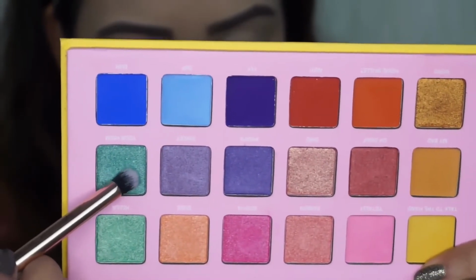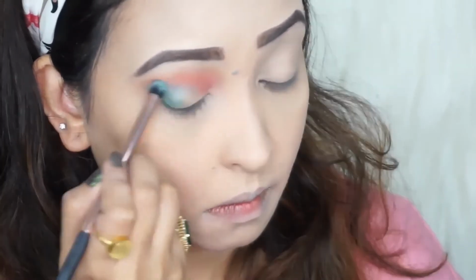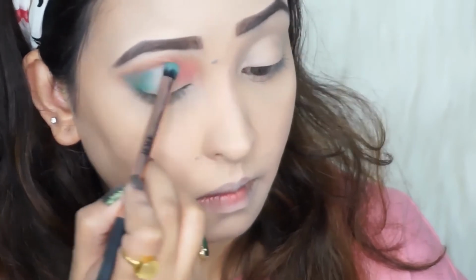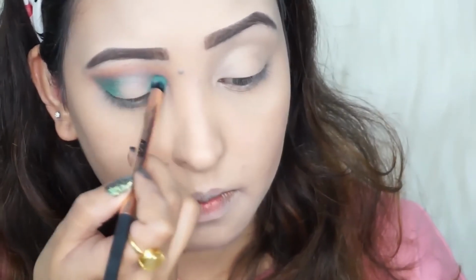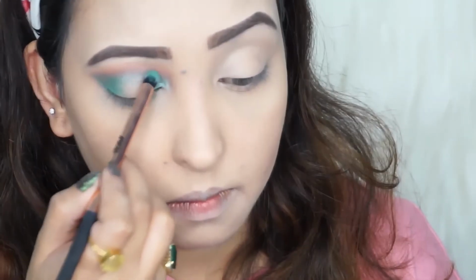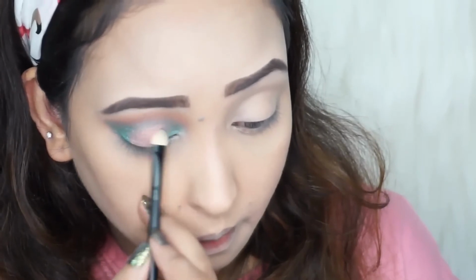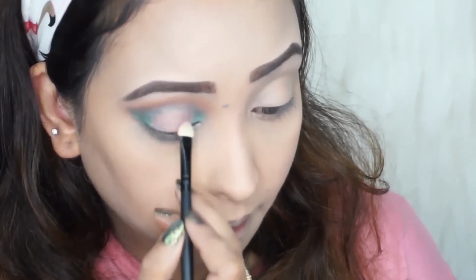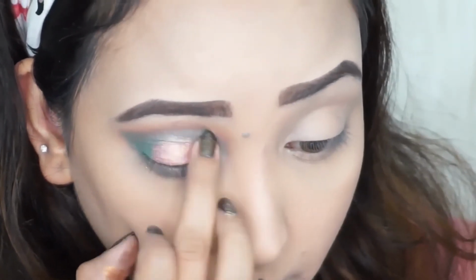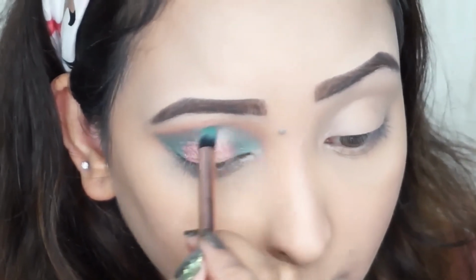Next I am taking this dark green shimmery shade called Your Mom from the Root palette, and I am applying it in the outer V and inner V of my eyes, and slightly spreading it in my crease. Next I am picking this shade called OMG from the Root palette and applying it in the center of my eyelid using a sponge applicator. I am applying this shade using my finger to get more intensity of this eyeshadow. Now slightly blending the green eyeshadow with the shade OMG.